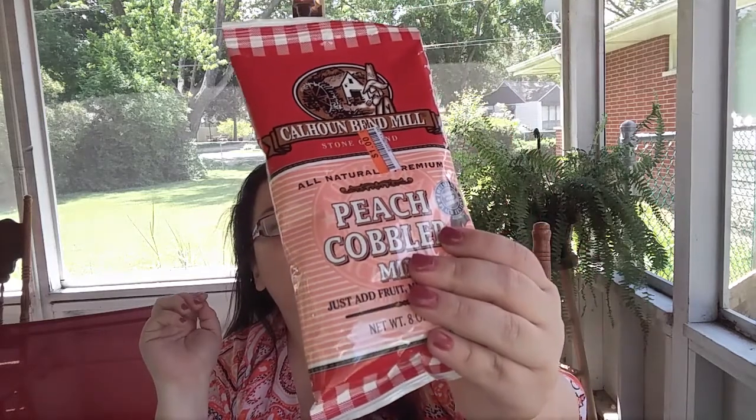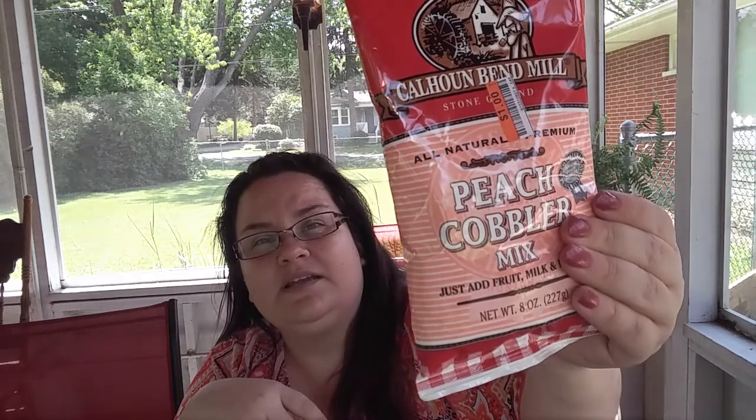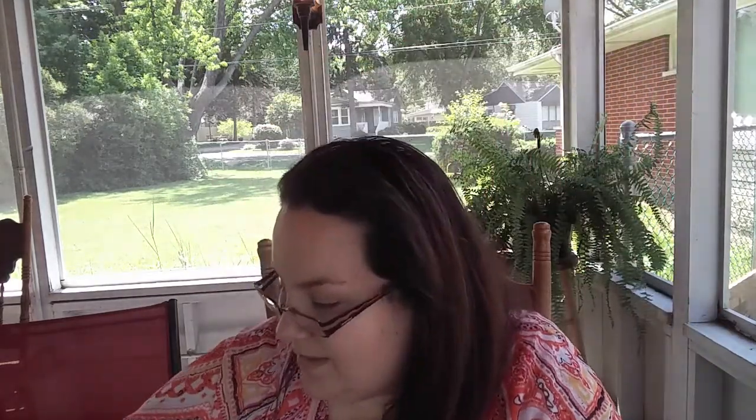And I saw this, and this I'm really intrigued about. I love peach cobbler. Do I make peach cobbler? No, of course not. But look at this. According to this, I just need milk and butter, and of course the peaches, and the mix is already there. So I'm going to go ahead and try this. I have some frozen peaches from last summer from our peach tree, so I'm going to defrost that and make a little simple syrup with it and use it. This is good until December of this year, made in the USA. I'm pretty intrigued about it. I'm so excited.